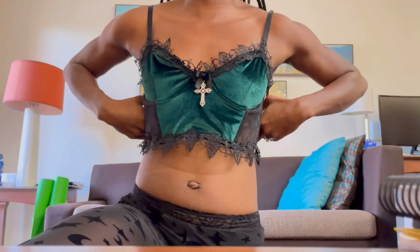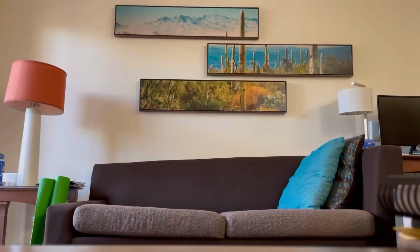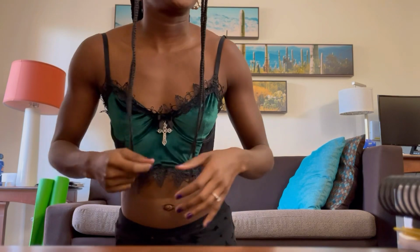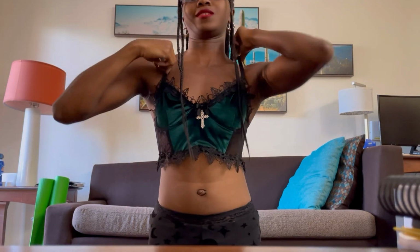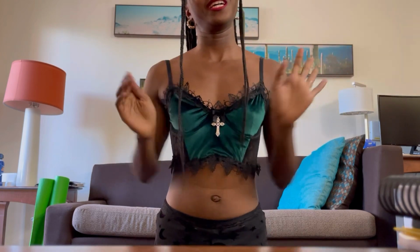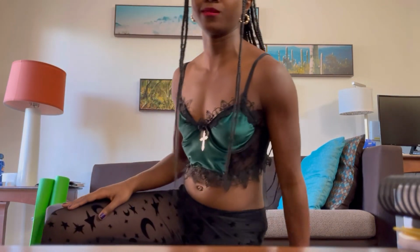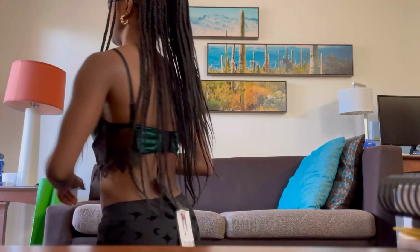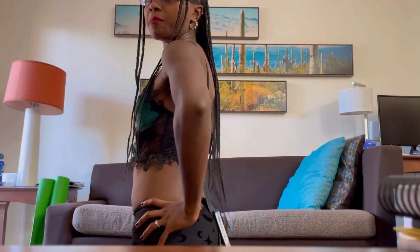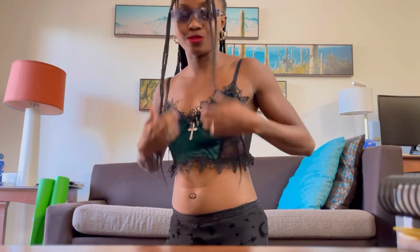And I guess I could loosen the straps in the back. Let me try that actually. Nope, never mind. No loosening because I have it at the loosest level. I have to think about this because I do like comfort over style sometimes. And it's really stabbing me. But it's cute. I like it. I like the color. That color looks great on me.